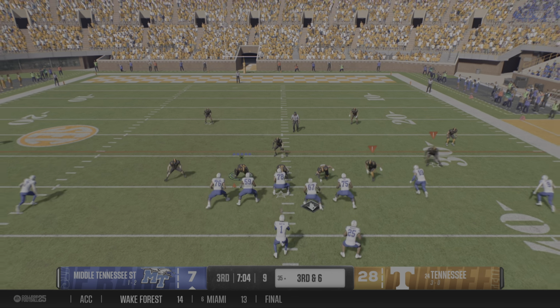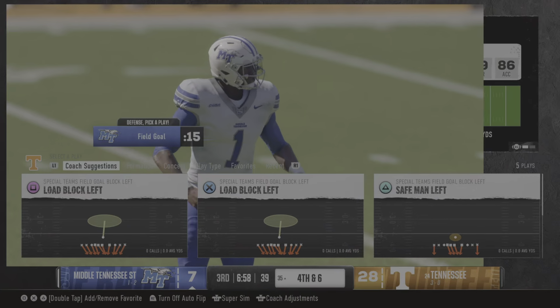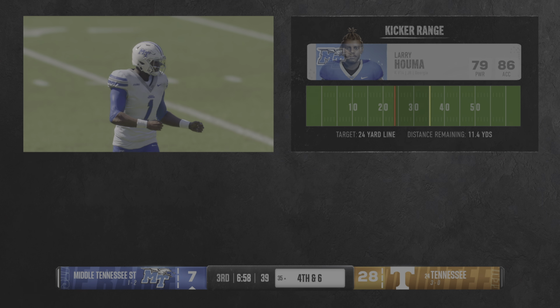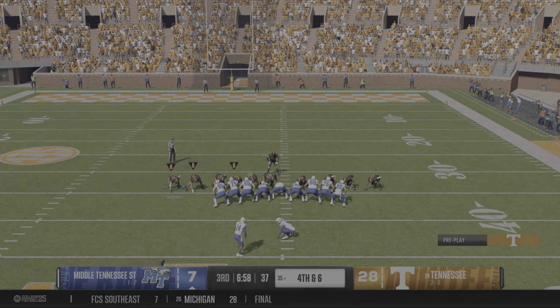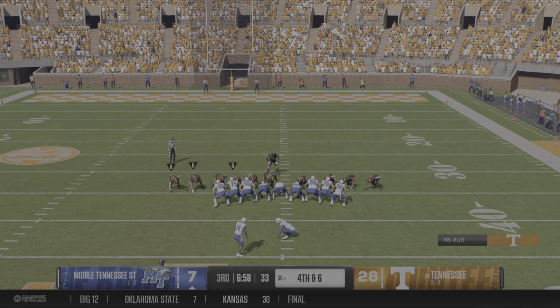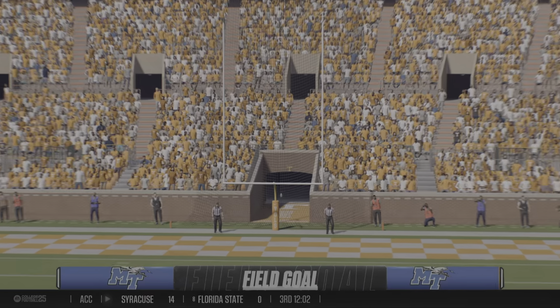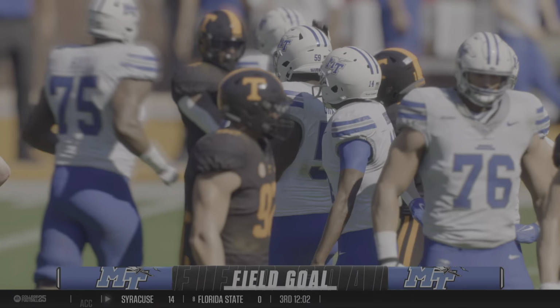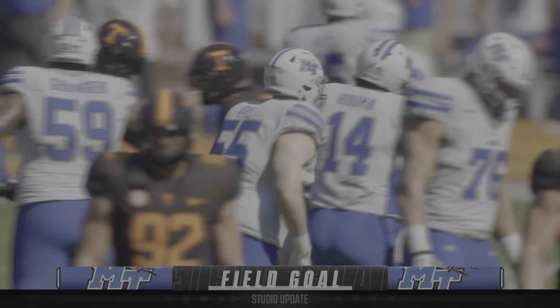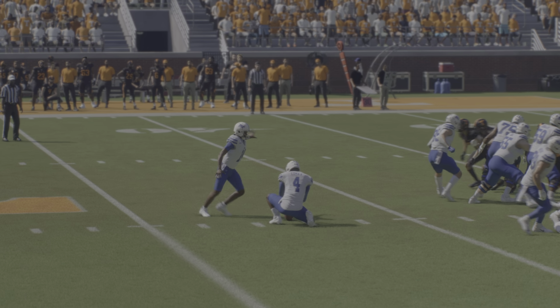On 3rd and long, try to convert through the air. A shot toward the end zone. And they can't hook up on the big play, and that brings up a 4th down. They'll try to salvage a field goal on this drive. He's going to reach for a long one, a 52-yard attempt. Right down the boulevard. It's good. Well, that kid just showed off his hammer for a leg, 50-plus, and he did it with ease.